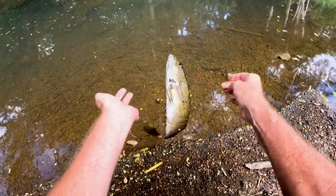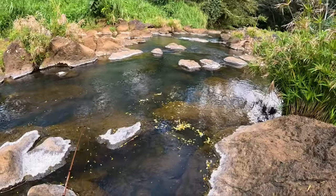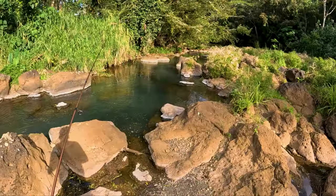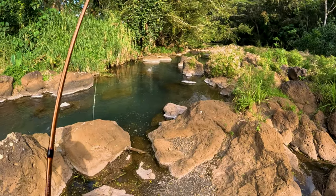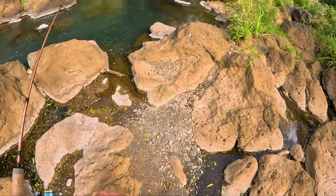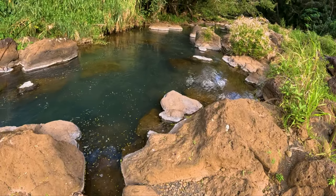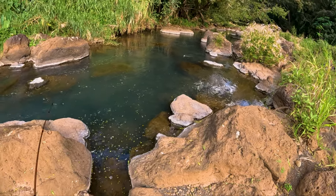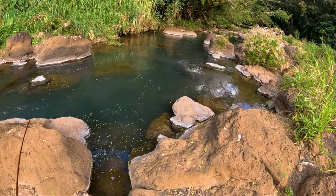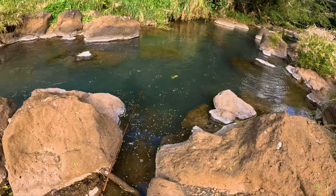So that's a smallmouth. All right, just go back in the water. Why are they not sitting in the rapid? Oh, on. Hey, there we go. There he is. Come on. Oh, another one shot off to the side there.